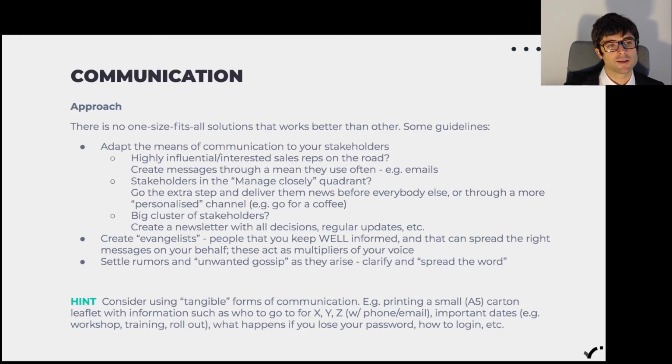My idea is that you go back to your stakeholders map and look at the different quadrants. If you have stakeholders that are highly influential and highly interested, make sure you allocate a great deal of time to talk to them, and talk to them in ways that they receive well. If you have stakeholders, say sales reps, who are on the road, don't create long presentations. Give them a call if they're in their car, or send them an email to explain what the thing is, and they will most likely read it while waiting at the clients. So reach them in a way that you feel is right, or maybe they'll tell you this is how I prefer, so go and talk to them.